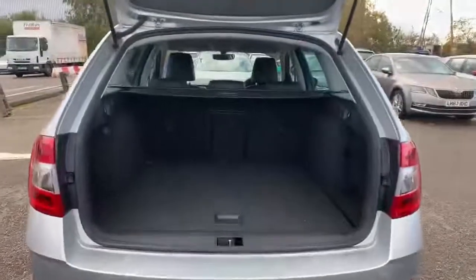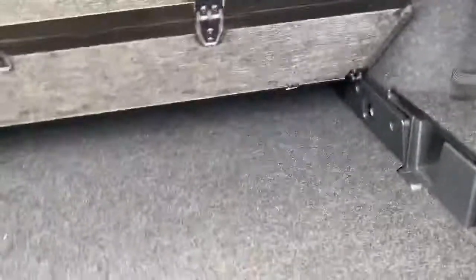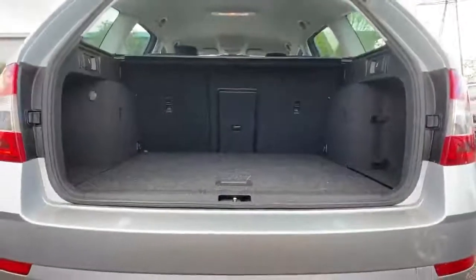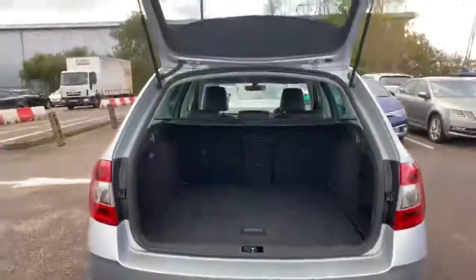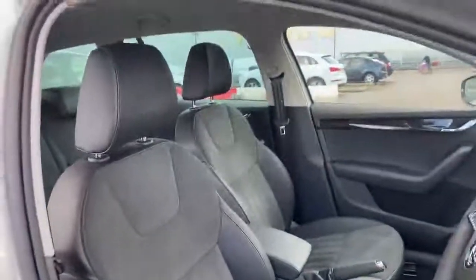The vehicle has been added to have a variable boot floor, which means the boot has two levels. The variable boot floor just makes it easy to load things in and out, as you can see, it's all one level. As standard on the SEL, you have half leather and half micro suede interior, which continues throughout the back and the front of the vehicle.